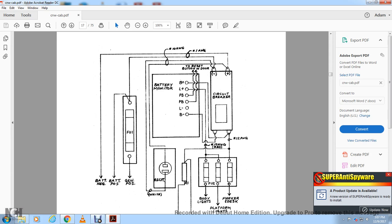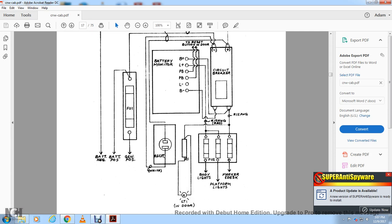The circuit breaker also splits into 12 gauge wire between the platform lights, and that goes into the lighting in the door, which is an R1 circuit light to the door. And from your fuses, you have fuses for body lights, platform lights, and marker desk from the circuit breaker.